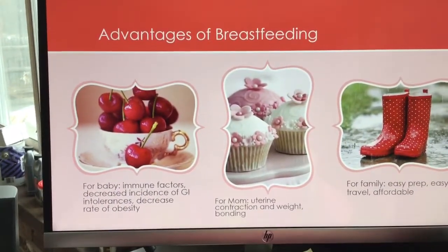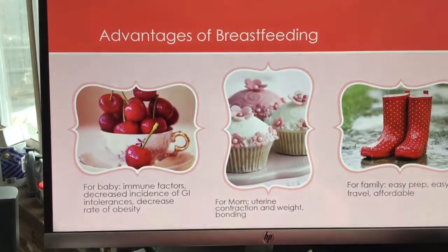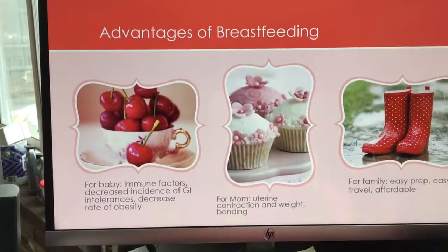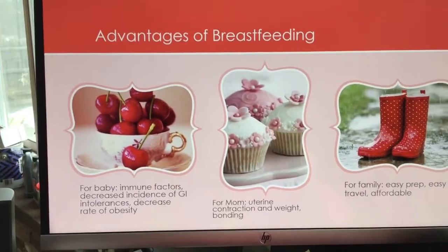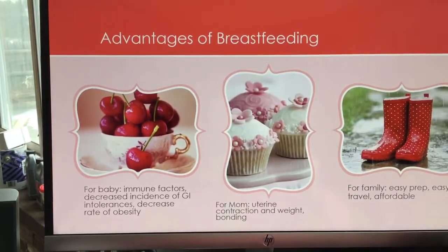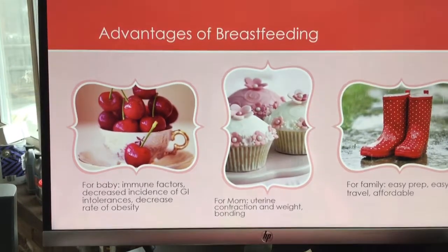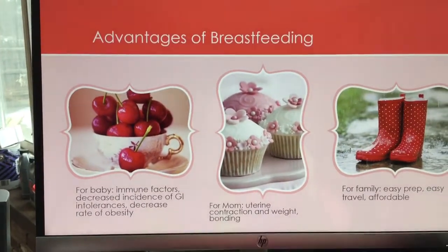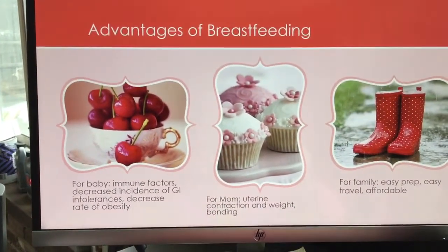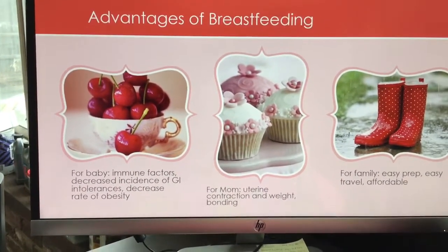The other very reliable data shows that overall, as we track and trend children who were breastfed throughout their childhood and into adulthood, they have a significantly lower rate of obesity than their formula-fed counterparts. So there are some real measurable benefits to breastfeeding for the baby.